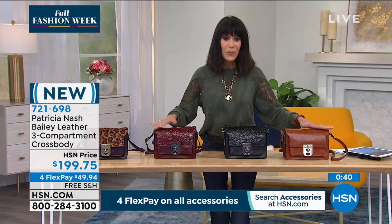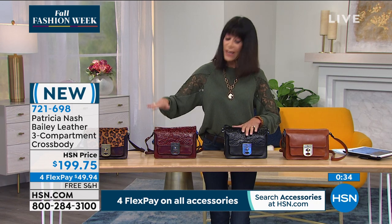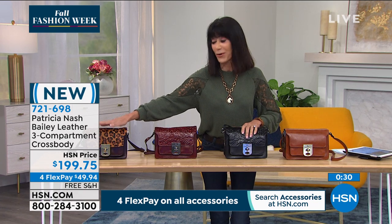Get them home, no matter which one you're going for now in the crossbody, first airing in your vegetable tan, your black tooling, the oxblood, and then we also have it available in that leopard hair calf.